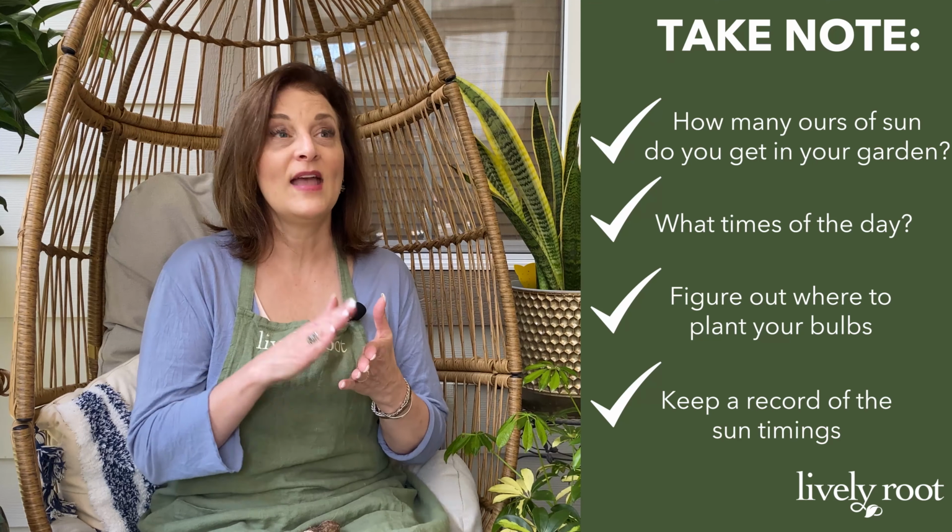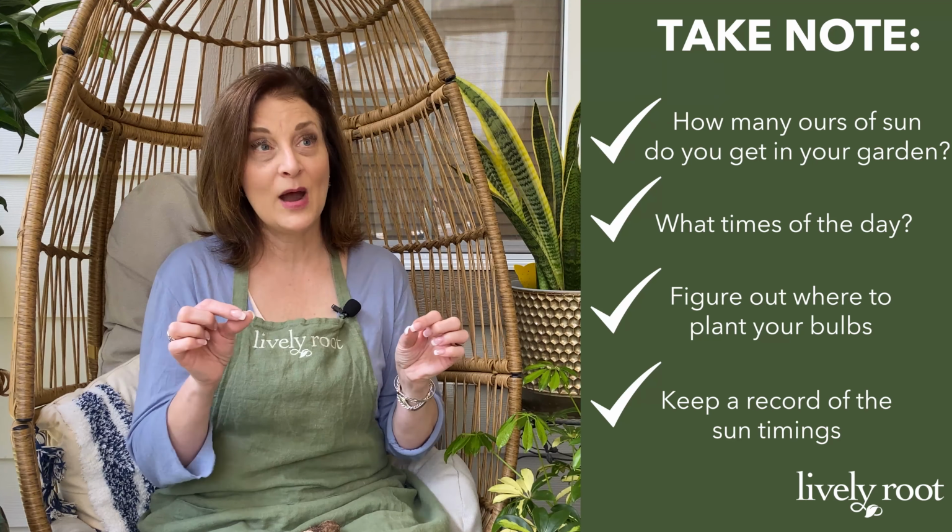Then take note of the hours of sun you get in the garden and what times of the day. To determine this, you accurately need to figure out where you want to plant your bulbs. Then you set a timer and watch every half hour in that spot, starting when the sun comes up to dusk, how many hours you're getting in that one spot.